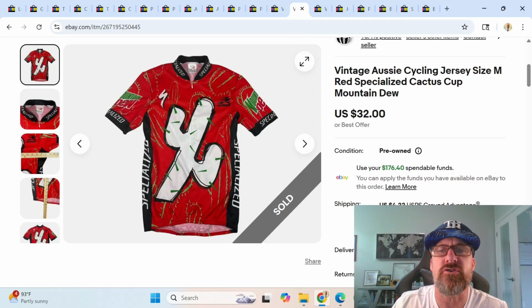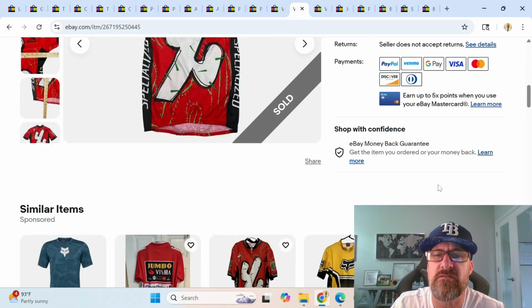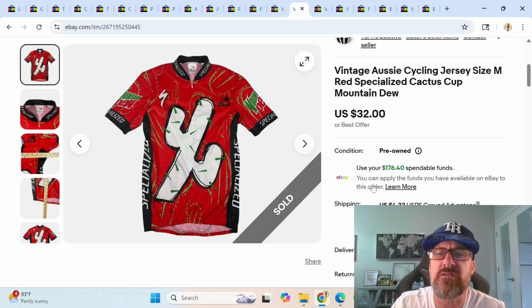All right, here's something I don't usually sell. These are bicycle, like cycling jerseys. This one is an Aussie brand, I think, Specialized on there. The reason I picked this one up was that it's the Mountain Dew and it has the cactus here. It's called the Cactus Cup. This is actually an international sale. I don't know if it says that on here, but this one's an international sale.